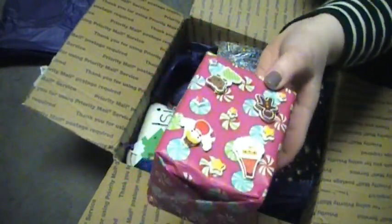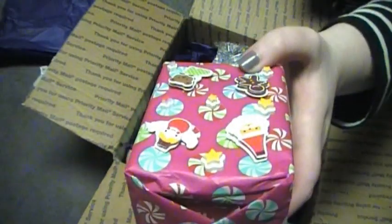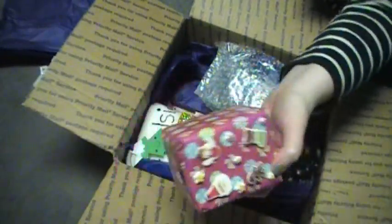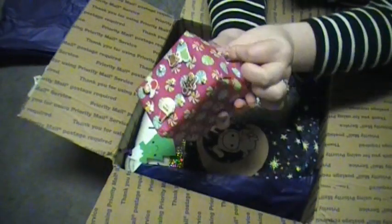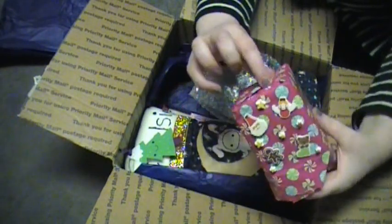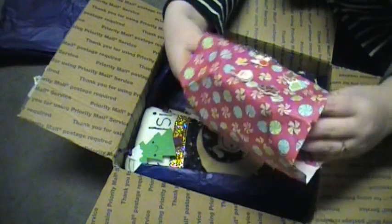So first, I'm gonna open this and look how cute that is with all the stickers all over it. I hope you can see that and there isn't a horrible glare. But I'm going to open this first. It's so cute. So let's get this open. I'm of course going to save all the little stickers, and probably the wrapping paper as well.